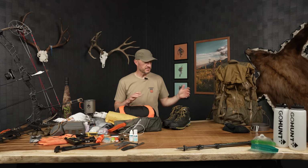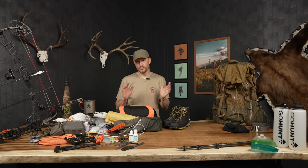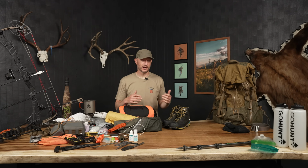Never had any problems with them binding or anything, like no foot problems, no blistering, as long as I've got a good pair of fitting boots. But that's my very favorite pair of socks, and like I said, I keep using them because I just love them. They just work great.